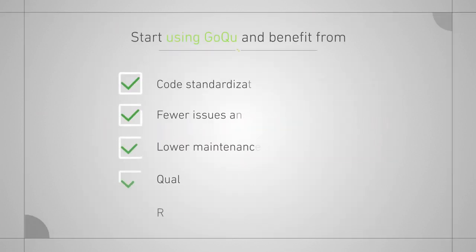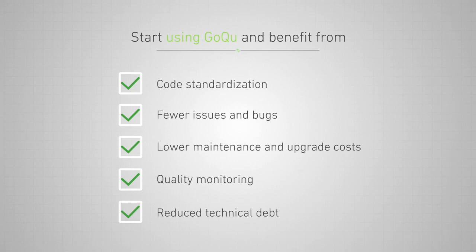Together, GoQu Dev and GoQu Hub enable you to address poor code quality. Using GoQu leads to code standardization, fewer issues and bugs, faster delivery, quality monitoring, lower maintenance and upgrade costs, and reduced technical debt.